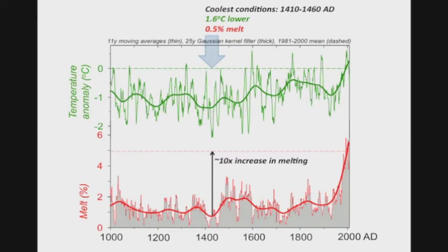But what it has caused is a 10% increase in the amount of summer melting that we're getting at this site. So back in this coldest period, around about 0.5% of our annual snowfall melted and refroze at James Ross Island. It's now almost 5% of the summer snowfall that melts and refreezes. And the really striking thing about this image is the non-linear relationship that we see here. So this really dramatic spike in the amount of summer melting that we're getting over the last 50 years or so. And we can explain that.